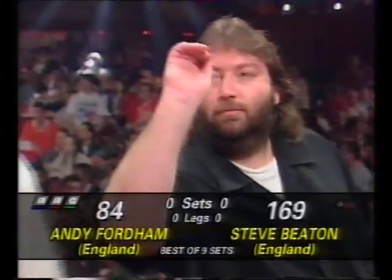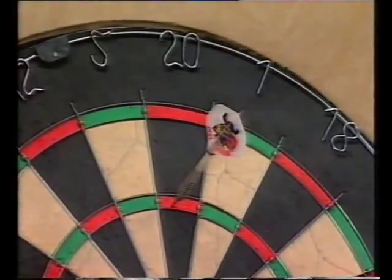Well, Steve won't be pleased with that, 169. But double 12 for Andy. Yes, that's the first leg to Andy Fordham. And a very confident start. Second leg, Steve to throw first.